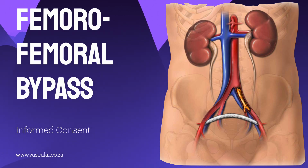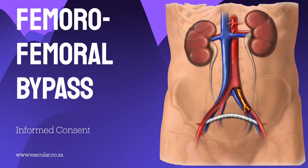Okay, so we've got the why, that iliac artery blockage. Now the how. What is a femoral bypass? How does it actually work? Are you literally building a new road for the blood? That's a great way to put it. It's essentially a detour, yeah.